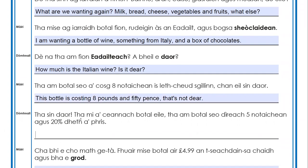Tha sin daor. Tha mi a' ceannach botal eile, I am buying another bottle. Tha am botal seo dìreach còig notaichean. This bottle is just £5. I guess fichead às a cheud, yeah, off these. And 20% off the price.